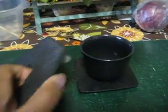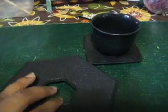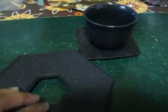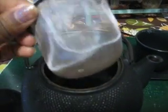I got the little hot pad that the teapot sits on, and it has little legs, so you don't have to worry about the heat on glass or anything else, because it has a surface where you can see up under it, where it won't affect the surface you have it on. It has plastic on all four legs, and you just sit your teapot on there. It has a cast iron lid, and it also has a strainer in here.